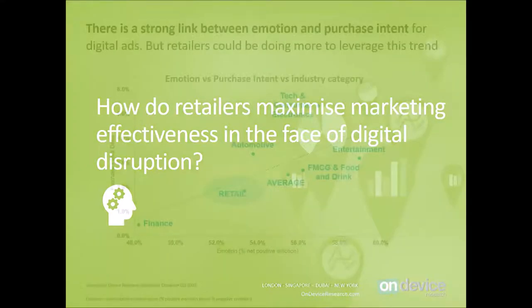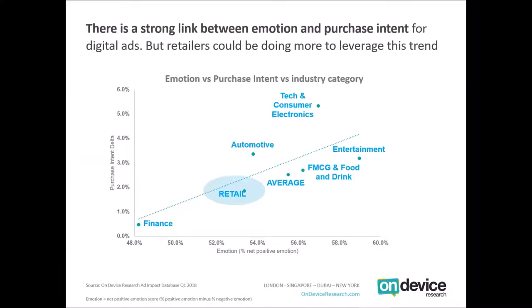As I mentioned, that consists of over 350 digital brand studies. We've had a look at the relationship between emotion and purchase intent. So we've looked at whether ads drive a positive emotional reaction following exposure. We've also looked at how likely they are to drive an uplift in purchase intent. As you see, there's quite a significant linear trend between the two. You drive positive emotion, you're more likely to have an impact on purchase.